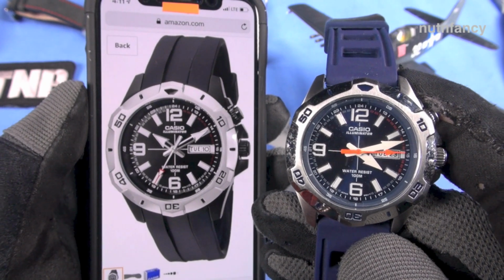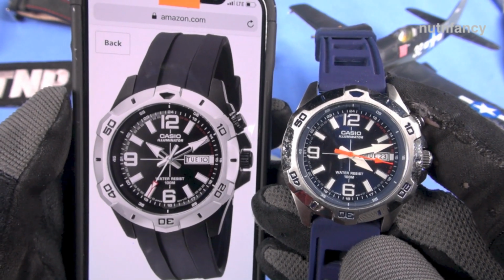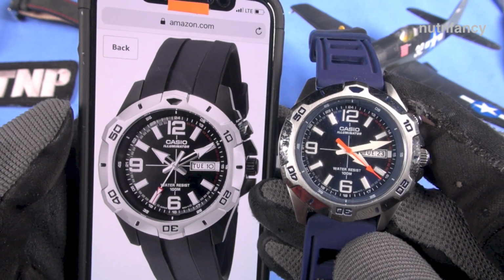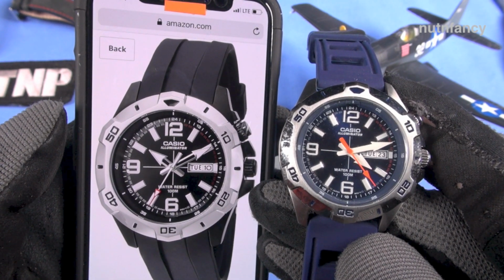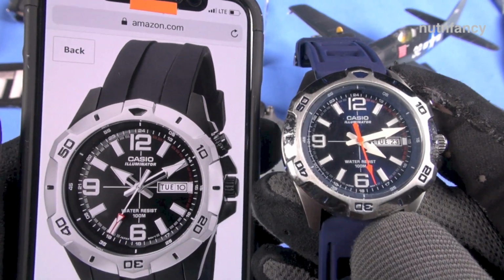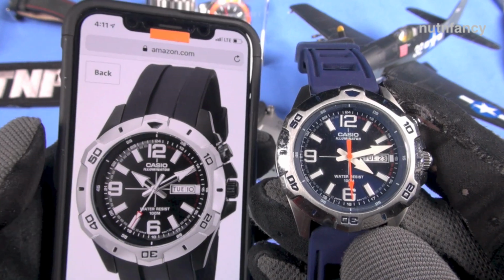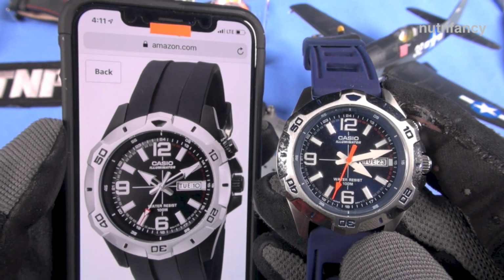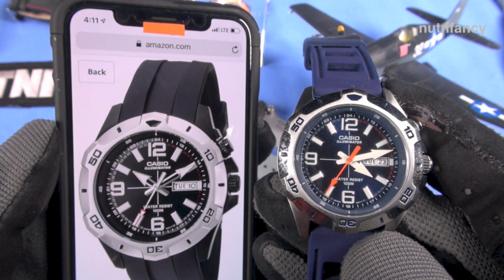Maybe if I do that, there you go, I'll just offset a little bit. I like the blue version better. The black is cool too. What has changed is the seconds hand, again, is that fluorescent orange. I do a lot of those, and now the hands are solid white, which in my opinion is 200% better. Again, solid white is fantastic.